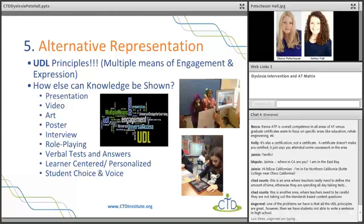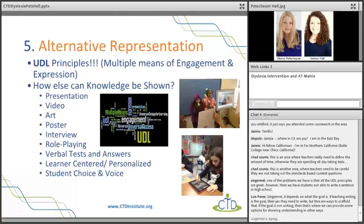If you have a lot of students sitting there with their heads on their desks or on their hands or falling asleep, and you're constantly saying, wake up, why are you so tired? Maybe you need to change up your instruction and really consider how those students learn best.